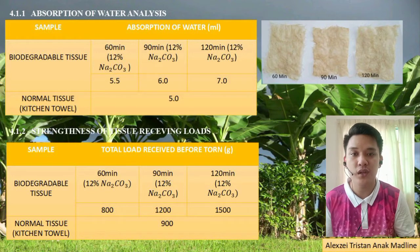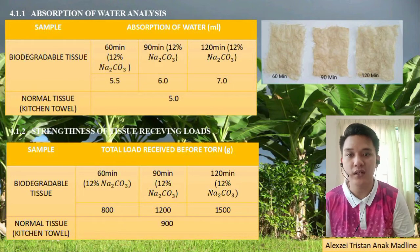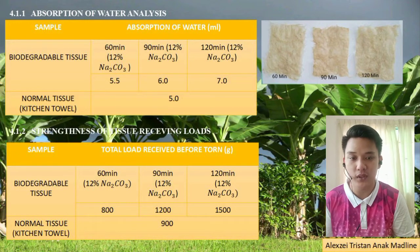In this test, we use 5 ml syringe consist of water to test it. The result will be compared with the normal tissue paper. As you can see from the table, at 120 minutes the biodegradable tissue paper has a higher rate of absorption of water than normal tissue paper. The research shows that biodegradable tissue paper has a better ability to absorb liquid.